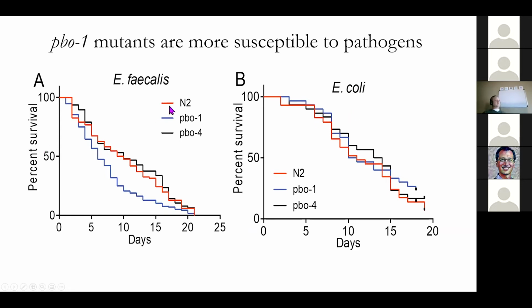So it turns out if you are a pbo-1 mutant, you die about twice as fast on Enterococcus faecalis than you do if you are wild type or a pbo-4 mutant. Now, pbo-1 mutants are relatively sick, but as far as we can measure, their lifespan doesn't seem to be particularly affected by that. So on this normal diet, they seem to have a relatively robust and normal lifespan.